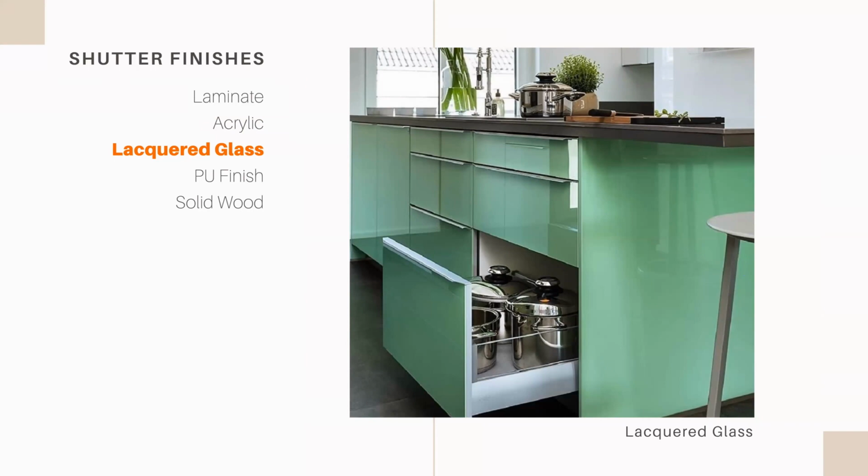But one factor is that it's brittle, and for saving the edges, you could think about profiles, right? So you have very sleek profiles which are protective in nature, which could be used currently as what you see as a handle, right? And you see an aluminum strip on the right. So these are the ways in which you could protect your lacquered glass from impact.